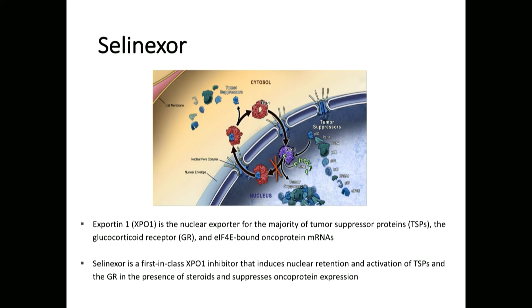So selinexor is a totally new class of drug that has not been used in myeloma before. It belongs to what we call nuclear export protein inhibitors, or SINEs, and this is the first one to be introduced into the clinic.